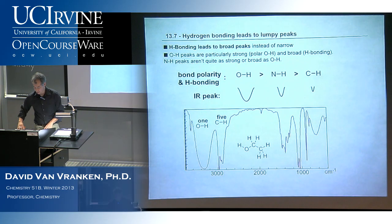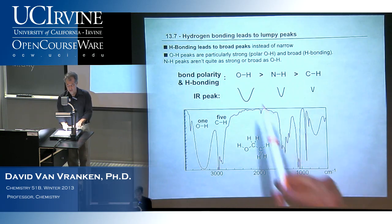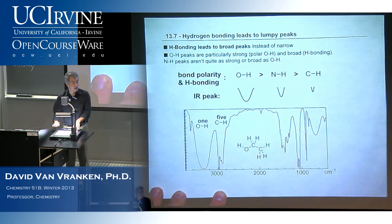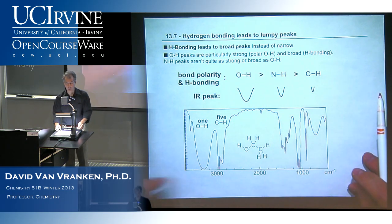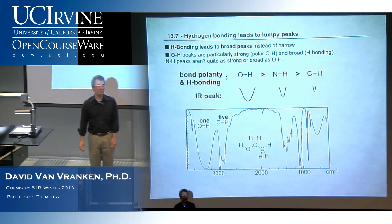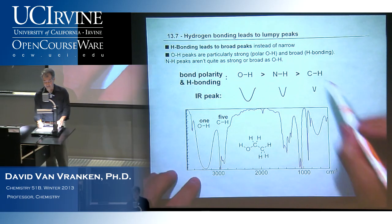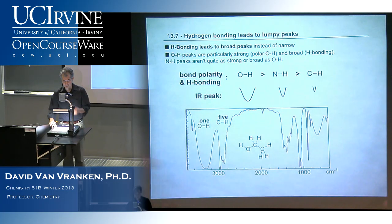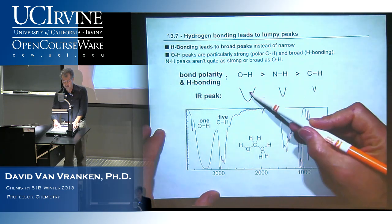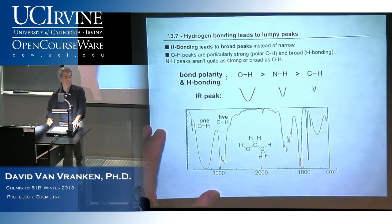Okay, so let's talk about bond polarity and hydrogen bonding. They're kind of related. So here's three types of bonds to hydrogen atoms: OH bonds, NH bonds, and CH bonds. And of these, OH bonds are more polar, they are also better at hydrogen bonding. OH bonds are better at hydrogen bonding than NH bonds, and way better at hydrogen bonding than a CH bond, which you typically assume doesn't hydrogen bond. So because the bond is more polar, the OH bond is more intense than an NH bond. And an OH bond is way, way, way more intense than a CH bond.